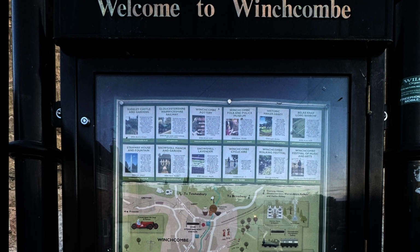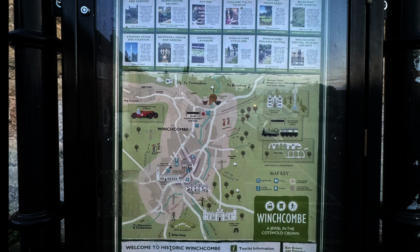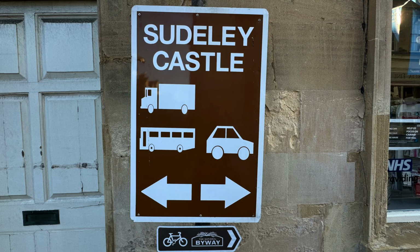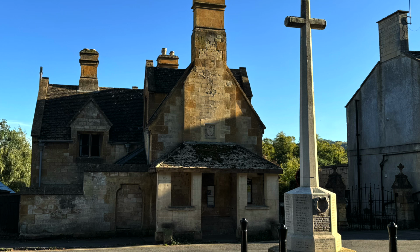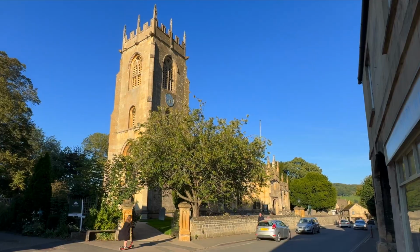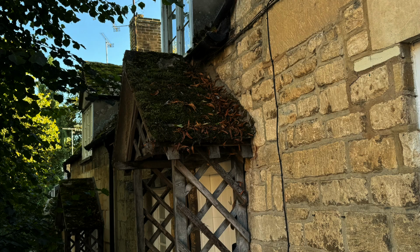Winchcombe offers lots to see and do, and you will find maps throughout the city to help guide you to the local attractions. The museum is just down the street from the cottage. Sudley Castle is a bit of a walk, but it's scenic and it will take you past the War Memorial, St. Peter's Church, and Vineyard Street. Watch our Guide to Winchcombe video for information about these places and more in-depth photography.